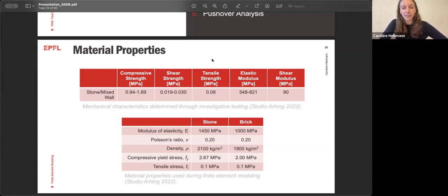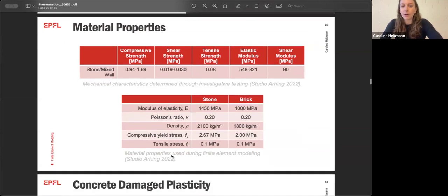And so what I did, because these material properties were rather unstable also in the modeling software, I referenced some literature, and then I also looked at what Studio Arhing was using as their values and decided to use this bottom table for my model properties, which were much more stable.